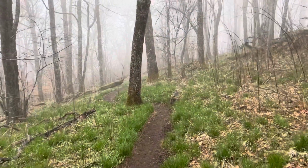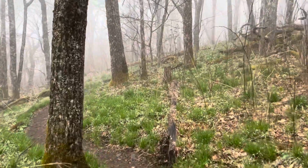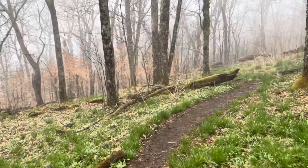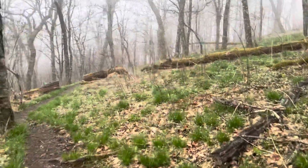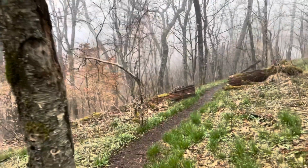And let me show you the view here. It's beautiful. You can hear the rain. And it's gonna get muddy in just a little bit. But the trail is beautiful. It's not up and down right now, but it's raining.